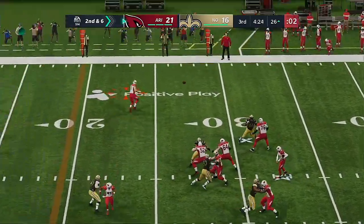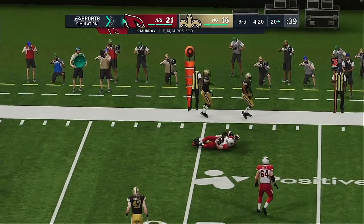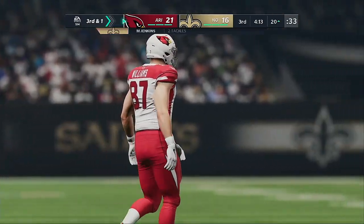To throw on 2nd and 6. Murray, throw right side, complete to Williams. They get him to the ground right on the cusp of the red zone after a pickup of 5 or 6. That catch good for 5.